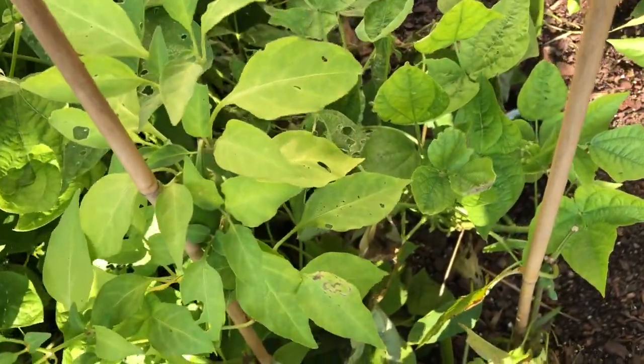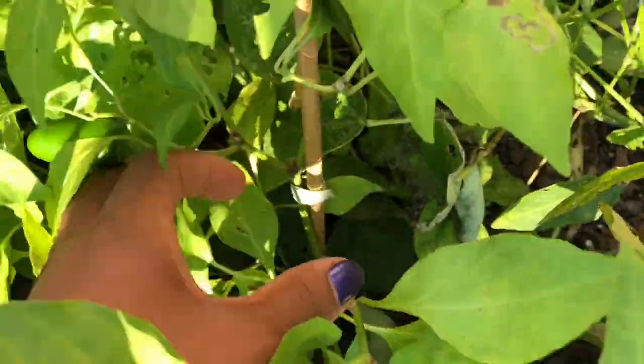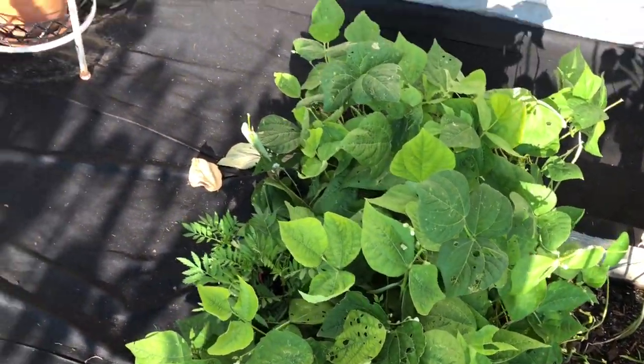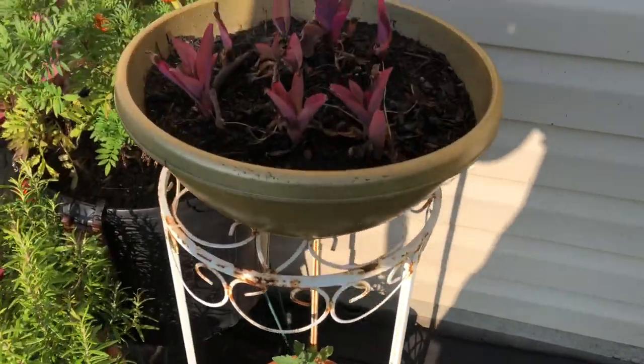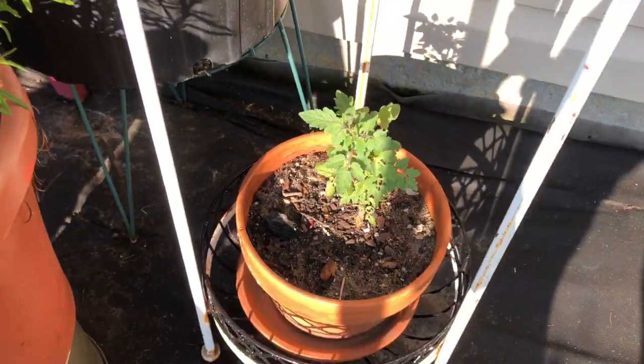Right here is a jalapeno plant. See the little jalapenos, you guys. So all my beans, I think the bean bugs, the little ones, they look like ladybugs, but they're yellow and black. They love to eat your beans. It's a purple queen, a little tiny Tim tomato.